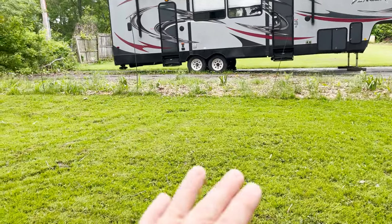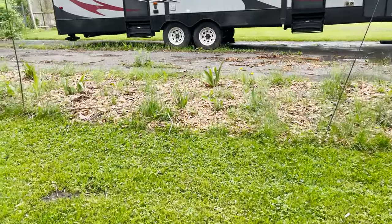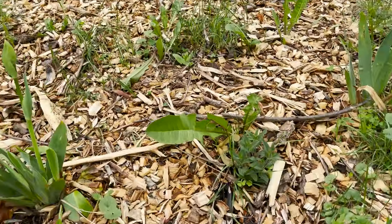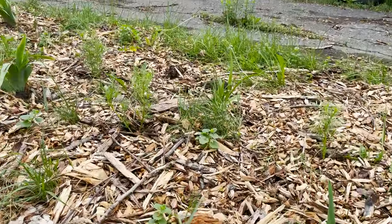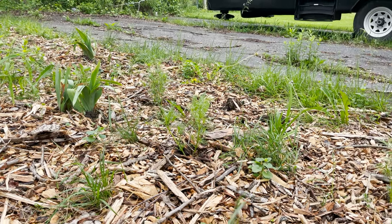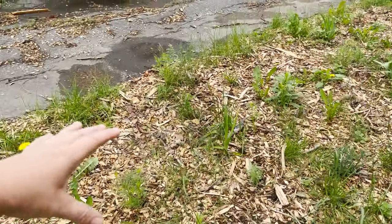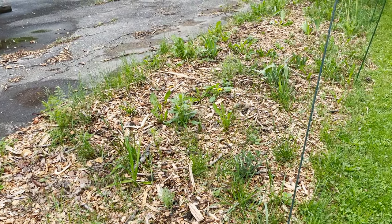But this is my flower bed I did last year with the natural meadow type situation. And this year I put in some of my perennials. So I've got, ooh, he's gonna bloom, iris and salvia and lily and cosmos and daisies and a little bit of everything that I can access. And I'm going to end up putting in more seeds for annuals, so it just becomes this nice big meadow effect.